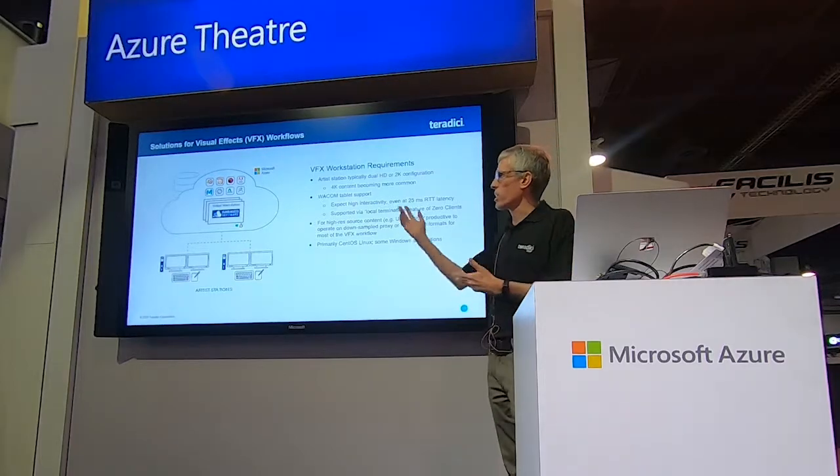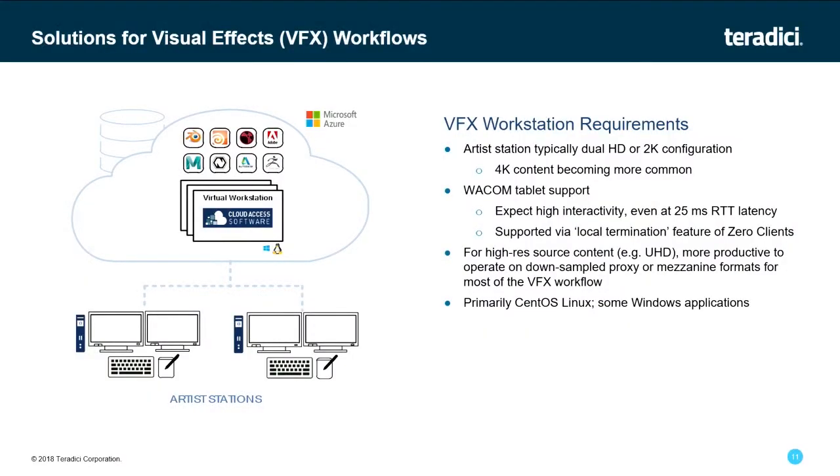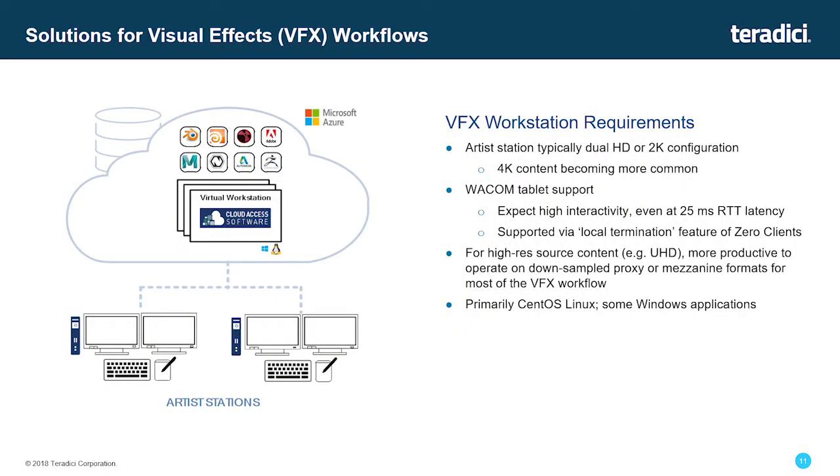Now, very similar architecture for visual effects. You know, it could be more Linux-oriented workstations in the visual effects industry, and you'll see here this Wacom tablet. So graphics artists like to use pen tablets, and that creates some particular challenges because you get a latency between the endpoint and the cloud, and that can really create friction for artists. So Teradici has some magic technology in our Zero clients that we call local termination, which reflects the pen tablet directly up to the user in addition to sending it off to the cloud. And we can work up to 20, 25 milliseconds at very high production, and we have people using it up at 30, 40 milliseconds too.